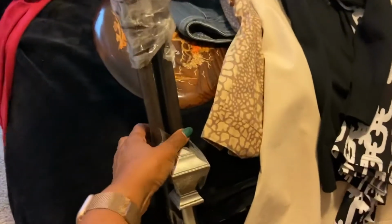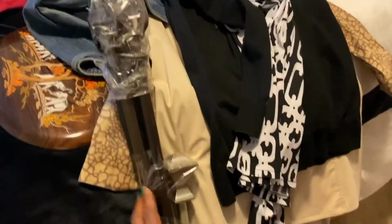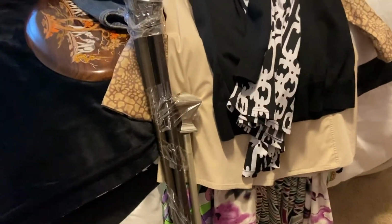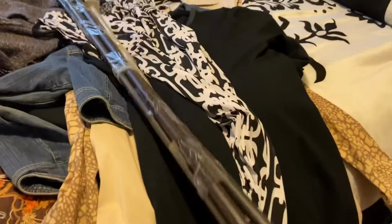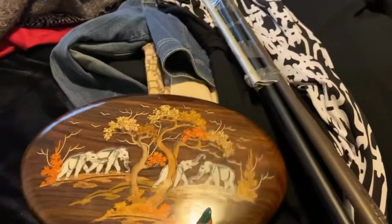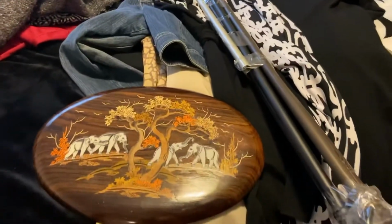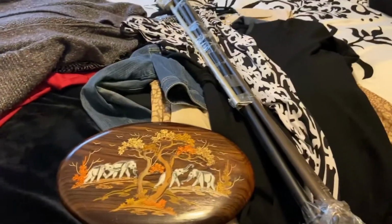In addition to that, up under the bed, I found these curtain rods that are still wrapped from the move. That obviously have not been used and I have no use for them now, so they are going to be purged. And then I found this that I honestly don't even know where it came from. I have never had this hung anywhere that I can recall. I don't know where it came from, but anyway, it's going as well.